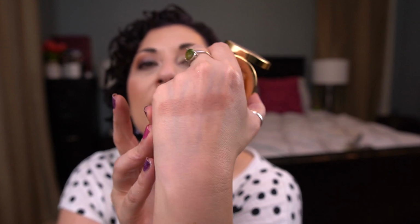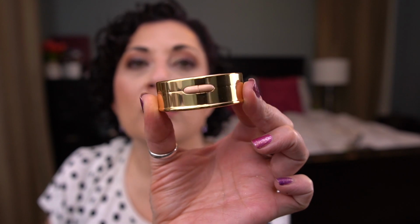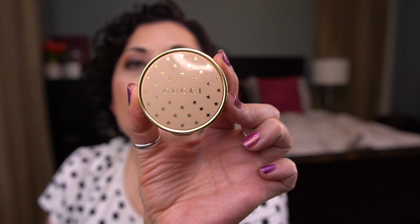I mean, maybe I'd get the coral one, but this one, I love this packaging. I love the little clasp. I love everything about this. So excited. So that was my little gift card haul for myself for work stuff. Anyway, those were all the things that I wanted to share with you that came into my collection.